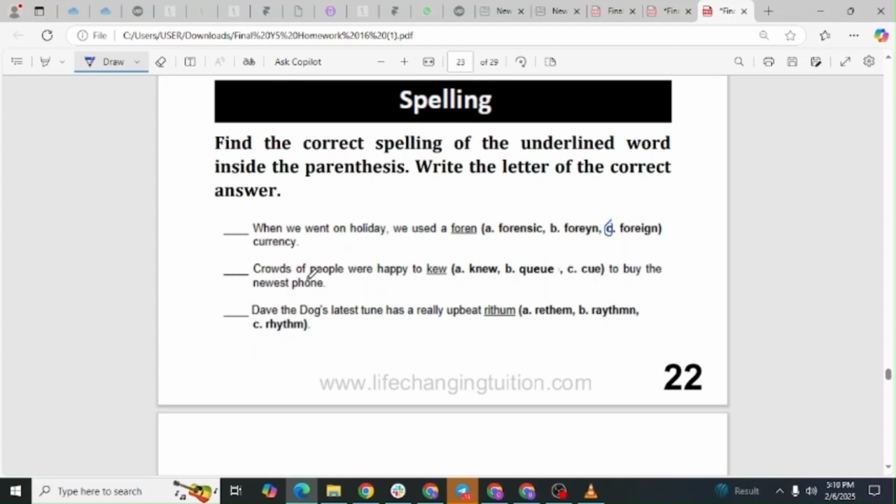Question 2. Crowds of people were happy to queue to buy the newest phone. The correct answer is B. Queue. Explanation. The correct spelling is queue, spelled Q-U-E-U-E. The word Q is incorrect.